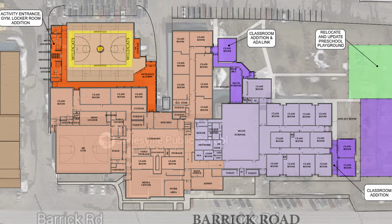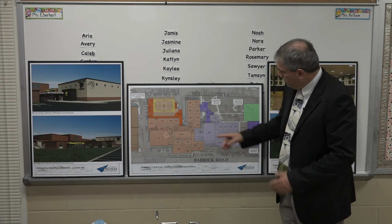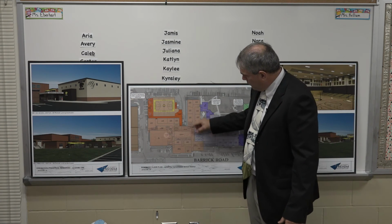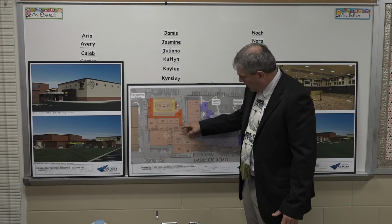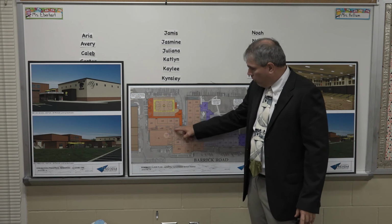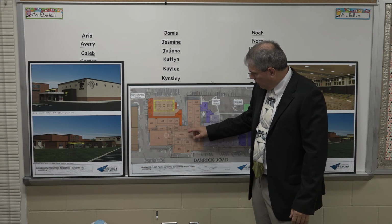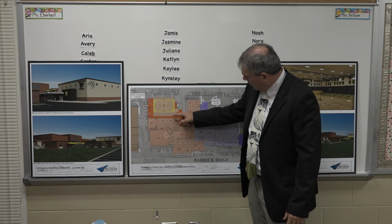When we look at the entry points of the building, the idea is to bring all the traffic to the back, to the north side of the building. And this new entry into the gymnasium and the link to it takes advantage of the concession area and the kitchen area and the common space that already exists. And this common space, with the entry coming in, allows us to use the multi-gym spaces and service both of the areas. So the new project doesn't have to recreate all of the elements that already exist in this area.